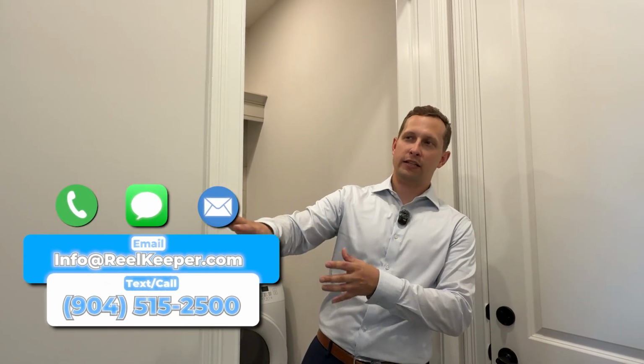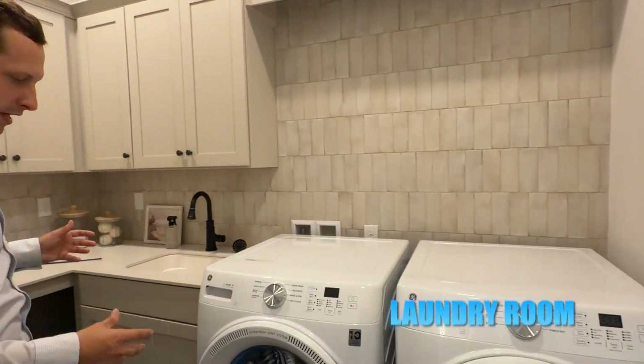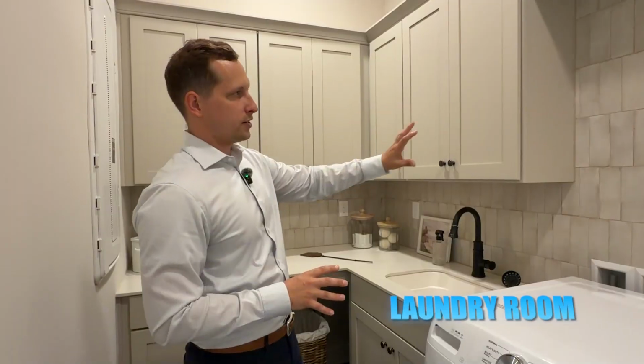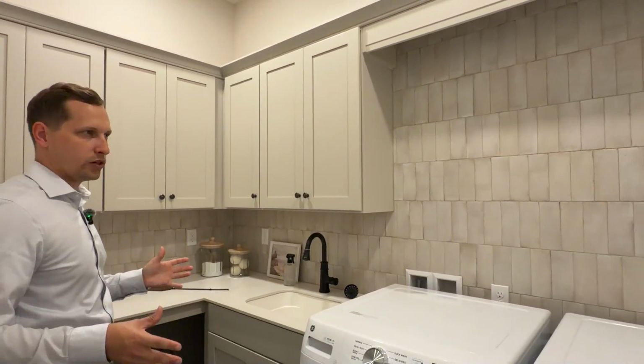But it's nice when a builder can give you that so you can visualize what you can do to make it your own space as well. Then we come into the laundry room, and right away, I absolutely love what the builder did here. You're not always going to see that backsplash in the laundry room. Again, that is definitely going to be an upgrade.